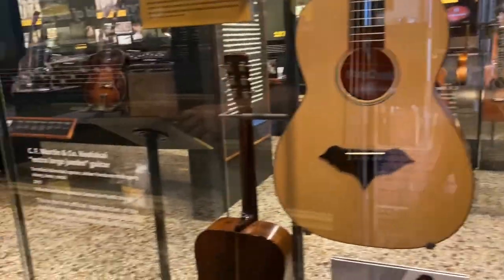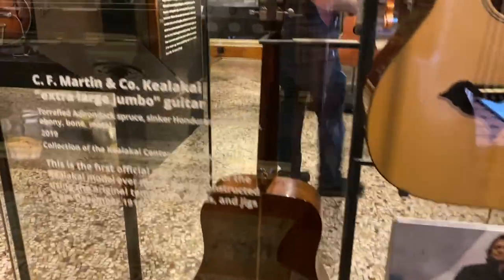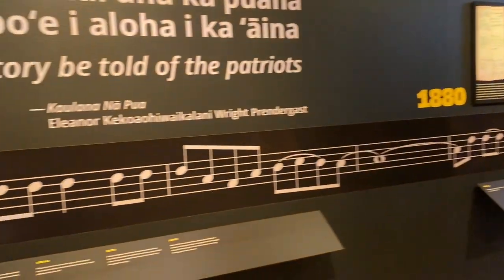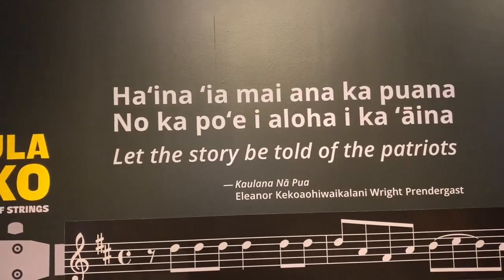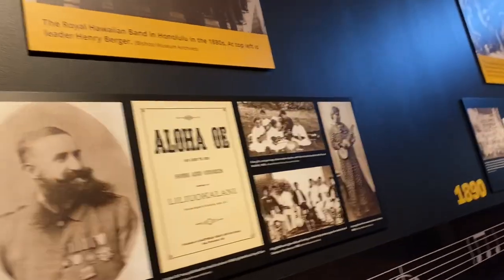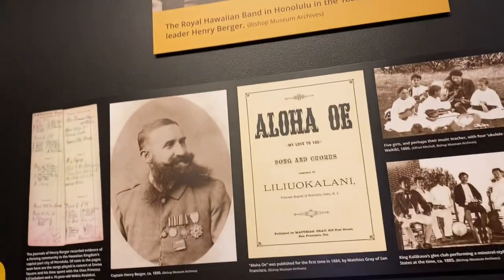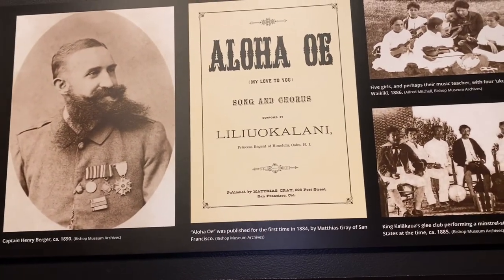Wow, guitars. This is the music room. Kauko Piko, the source of strings. Is that correct? I think the royals before. Aloha oe. Song and feathers. Kalani.